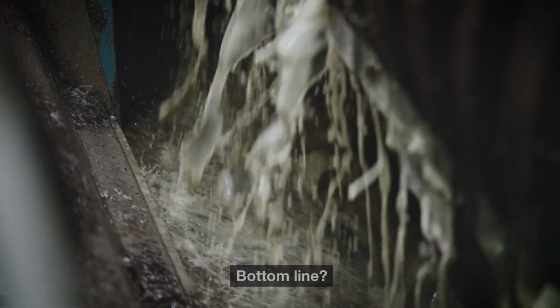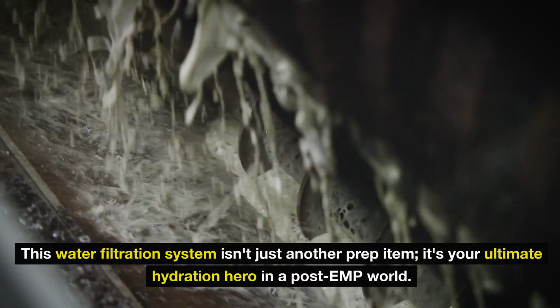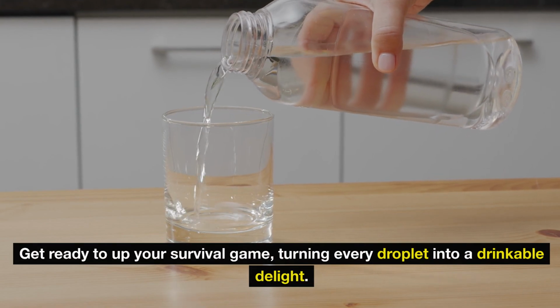matter the chaos. Bottom line, this water filtration system isn't just another prep item, it's your ultimate hydration hero in a post-EMP world. Get ready to up your survival game, turning every droplet into a drinkable delight.